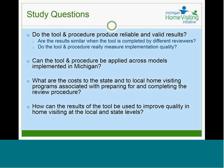Okay, this part I think is me. All right, so now I'm going to talk a little bit more about the study. These are four research questions that are guiding the study that we're doing and that you're participating in.